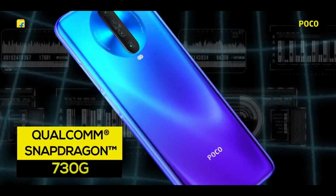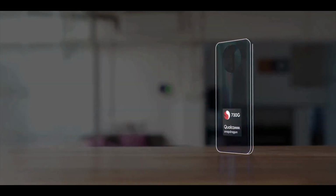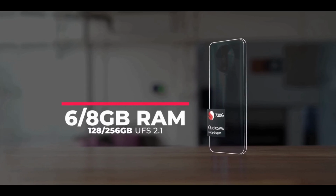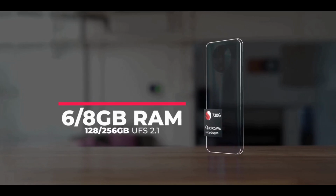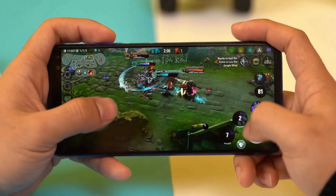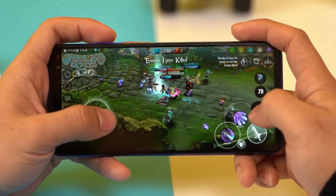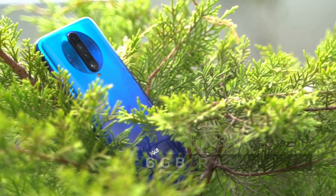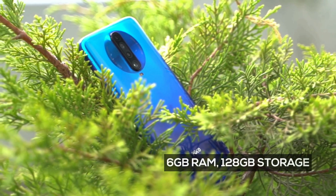Poco X2 is powered by Qualcomm Snapdragon 730G chipset paired with an octa-core CPU and Adreno 618 GPU. This is a gaming-centric processor by Qualcomm as it brings some Snapdragon Elite gaming features to the table. It renders graphics 15% faster than the previous generation, supports true HDR gaming and cinematic quality processing. The phone comes with 8GB of RAM and 256GB of storage option.